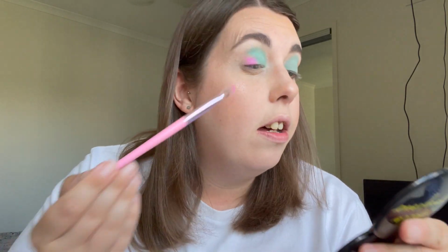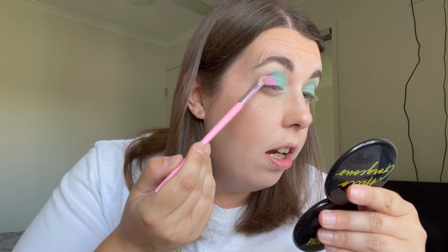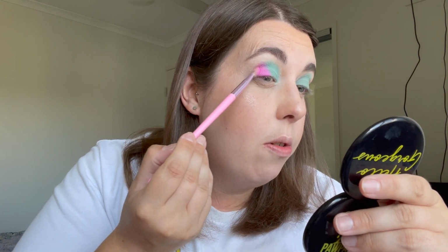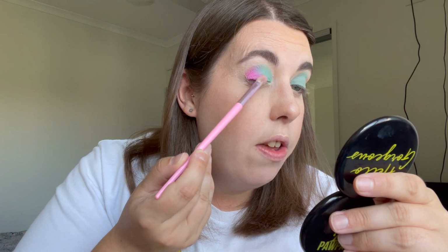Okay, I'm actually not hating this together. They've kind of blended to make a lilac shade in the middle, which is actually really, really pretty. I just don't know how it's now going to go with that orange shimmer. And the neutral shade I'm not too fussed about, because that's going to be quite easy to incorporate into a look. But who'd have thought that this pink and that mint green would have gone lilac? I really quite like that.